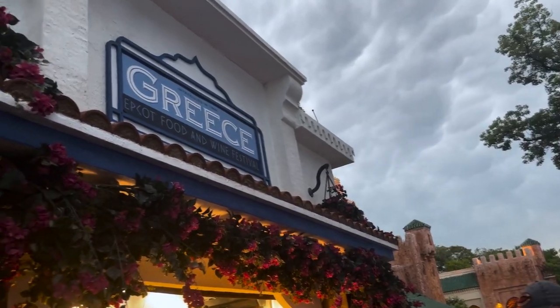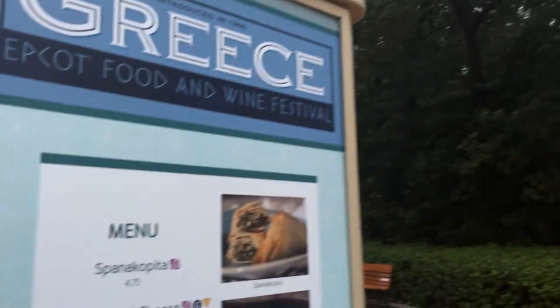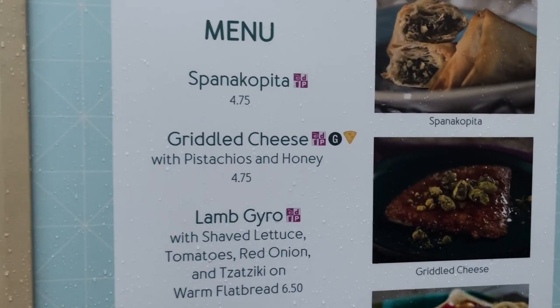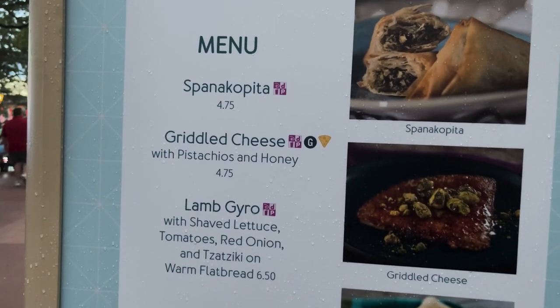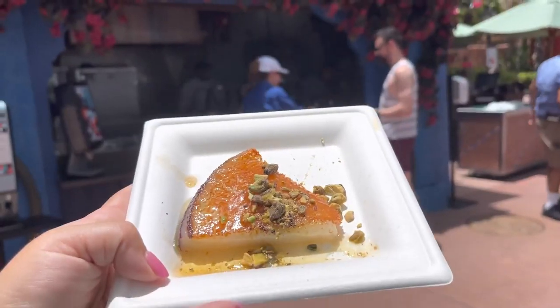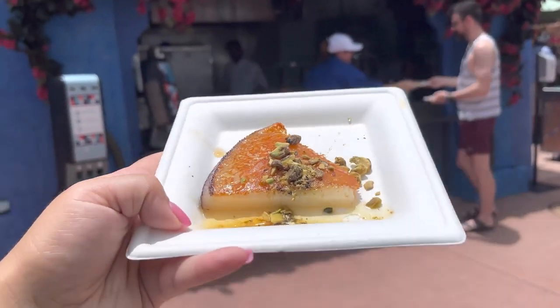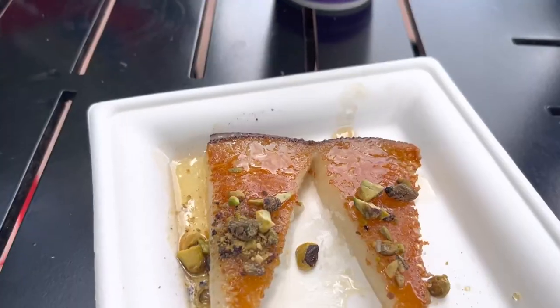To the left of Morocco is the Grease Booth. The Grease Booth is back on the Fromage Montage this year with that griddled cheese with pistachio and honey once again. I remember really enjoying this last year. This is also gluten-free. It's really just a very good piece of cheese with the good flavors of that pistachio and honey coming together really well in there. I really thoroughly enjoyed it.